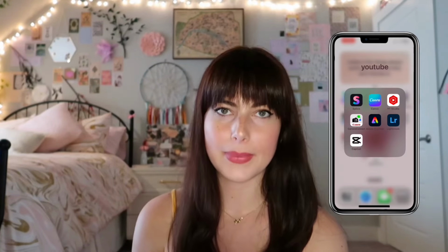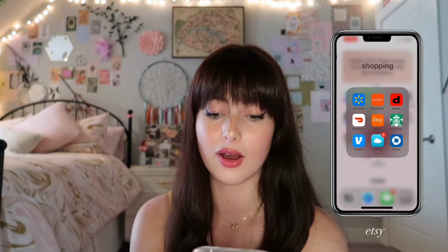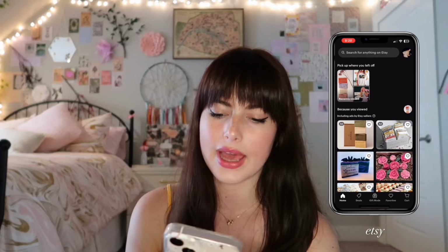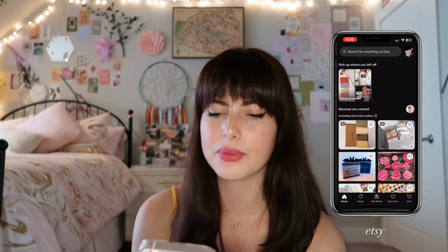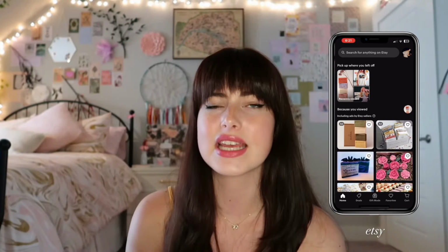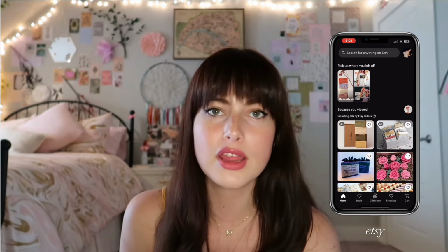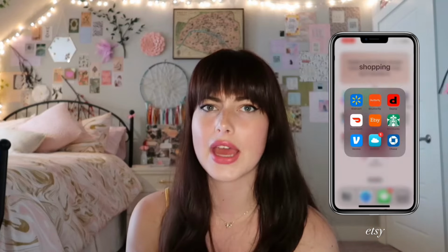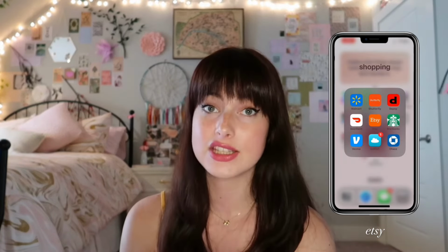So we have shopping. Etsy is one of my favorite apps as well. I just like supporting small businesses, and I actually just created a new account on here. It's only really showing Sabrina Carpenter stuff, but my favorite things to get on Etsy are wall prints. You can get a huge pack of these for super duper cheap. Honestly, hundreds just for $5, and they cover up so much space on your wall. It's one of the best things you can do if you're trying to give your room a little makeover. If you ever want fan art or fan-made merch, that's also a great place.